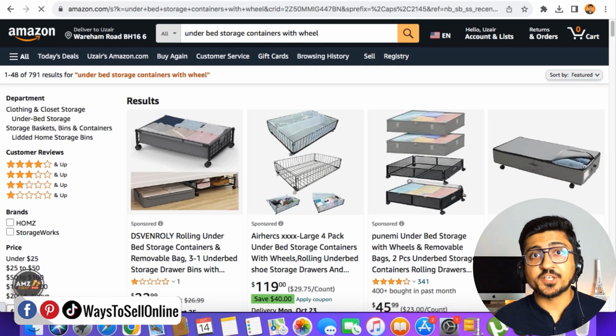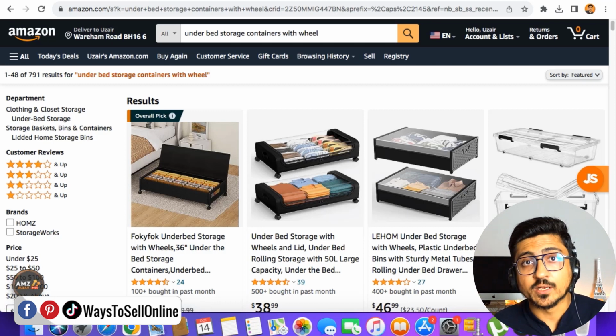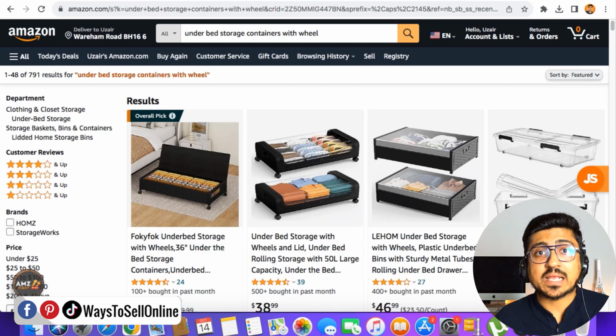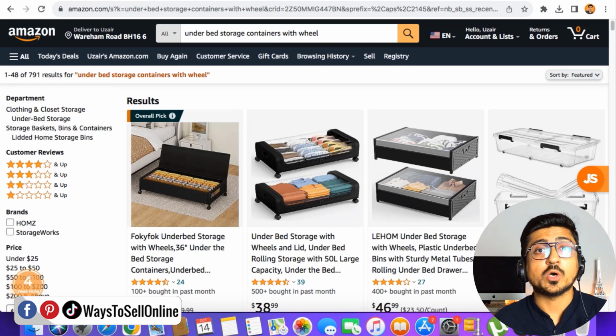Alright guys, as you can see, I'm on my laptop right now, and on the Amazon website I have searched for a product: under bed storage containers with wheels. In this video, I'm going to take this product as an example to show you, if you want to launch this product, how you will do the work on your side to avoid negative reviews.